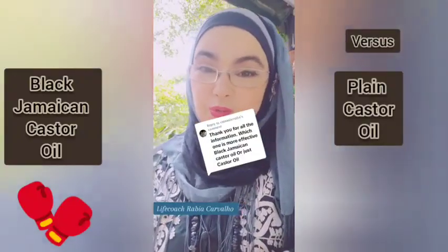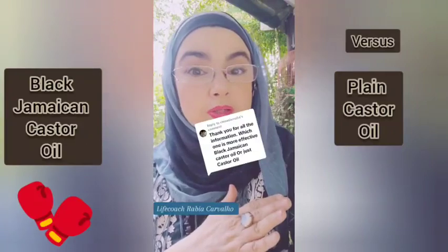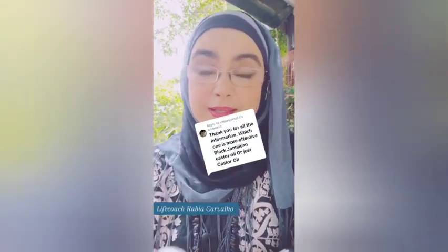I've had this question a few times, so let's talk about the difference between Black Jamaican Castor Oil and normal castor oil, and if there is a reason why you should get one or the other. Let's math the math and logic the logic out of this thing. Now, we all know that Black Jamaican Castor Oil is touted as superior, and it comes at a bit of a tidier penny, right? It's more expensive than your normal castor oil.